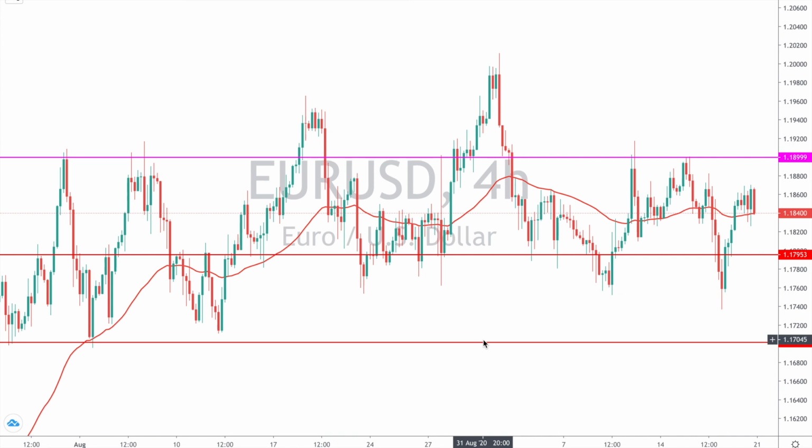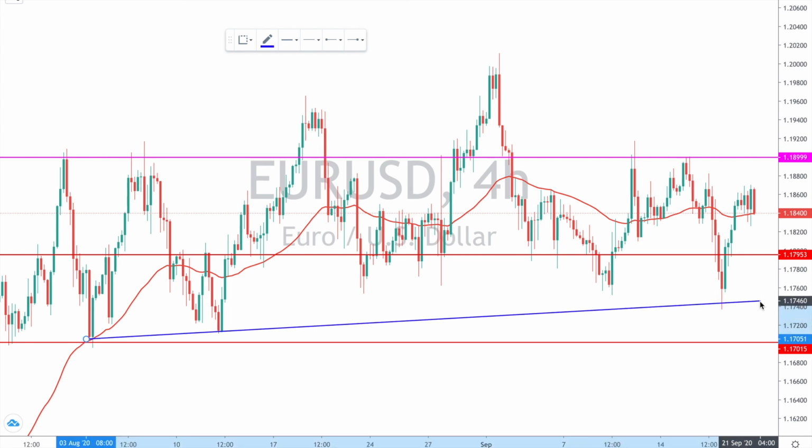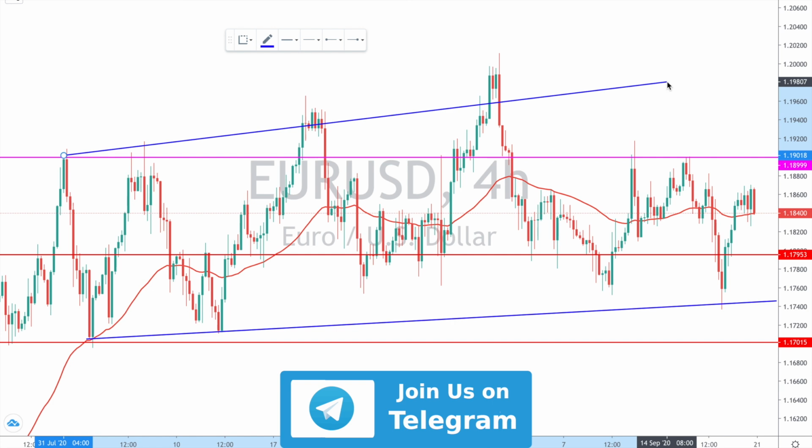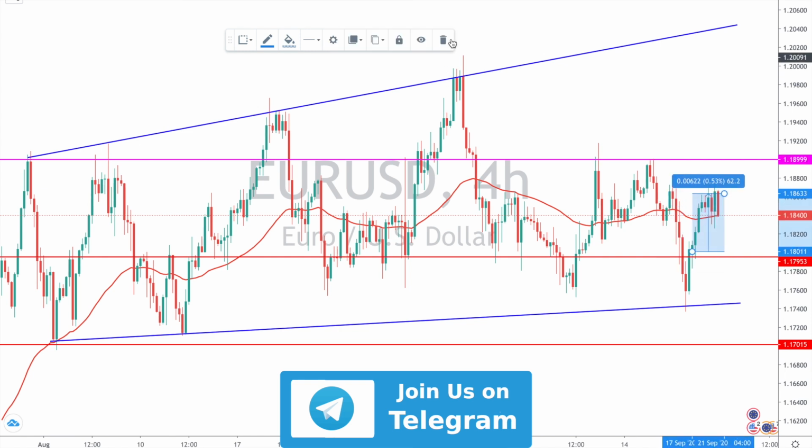So here's the 4-hour time frame, and let's draw 2 trend lines that will form the channel for us. Let's do this right here along the bottom, and the same along the top. Boom. As you can already see, we have a beautiful price action right here, and even with our free strategy you could easily enter right here and earn around 50 pips.